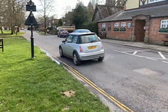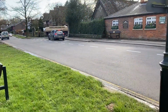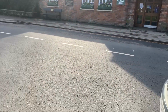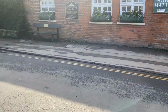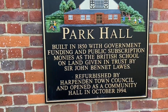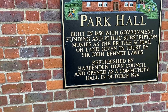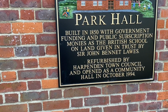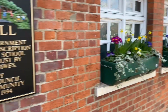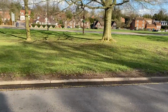This park, Hit Park Hall. Not bad. Not bad at all. Oh, it says something about it there. Let's have a look at that notice. Harpenden Town Council. So what's this say then? Built in 1850 with government funding and public subscription monies, as the richest school on land given in trust by St John Bennett Lawes. Refurbished in 1984, so yeah, interesting. Very nice. Right, where's that sign gone? Oh, look at that. That's just here.